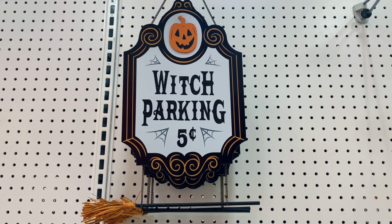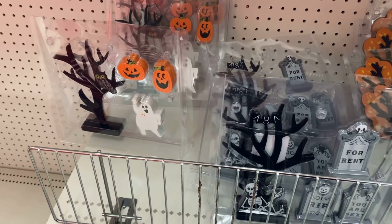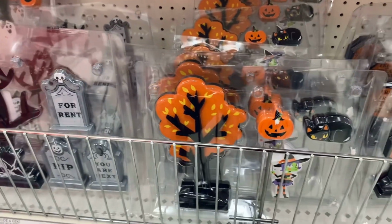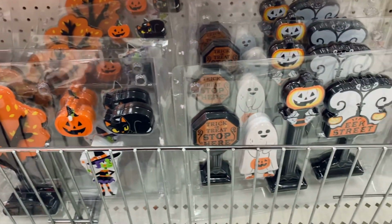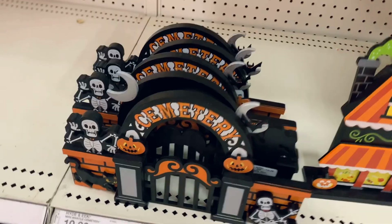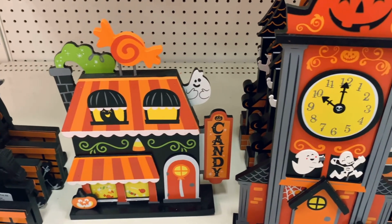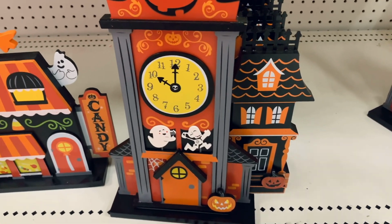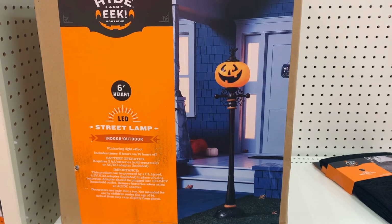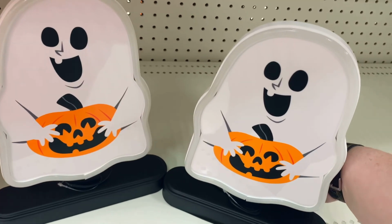Those little warblers are weird, but cute. A little witch parking sign. And all of their little, I want to say they do like a miniature little town, spooky town thing at Target. I have never truly seen all of the pieces for it before, but here are some of them. And then they also have some of the wood cutout pieces like the cemetery, the candy shop, the bell tower, and the little witch cottage, little potion shop. Here's the street lamp. I've actually seen the street lamp quite a bit out this year, and it's very cool.